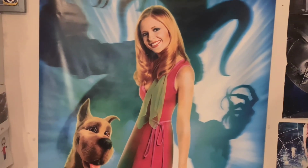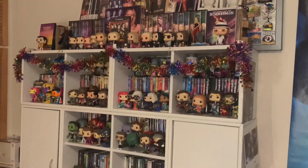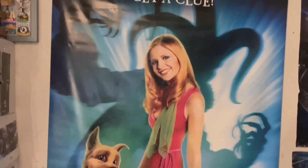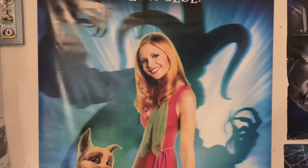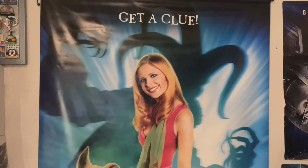Now, it isn't a full room of Scooby, you know, there's other stuff here like the Buffy shelf and the Disney Funko Pop things, but you know what I mean? I think it's a pretty good start. I absolutely love how Millie has displayed these, and I love what we've been able to find over a decently short period of time.